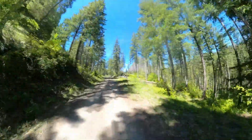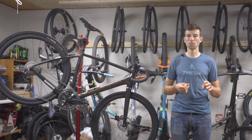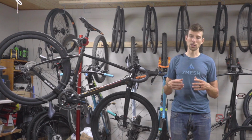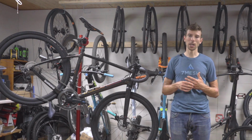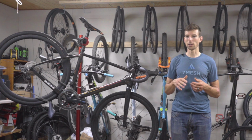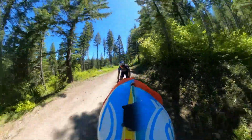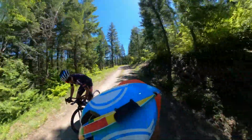Coming up on the second feed is where I started to get some company again. Matt came up on me, and I really needed some water. We still had 12 miles to go at this point, and I stopped for water, but he kept going and got a big gap on me. So I spent the next downhill trying to catch him, but to no avail. He gapped me by maybe 30 seconds.